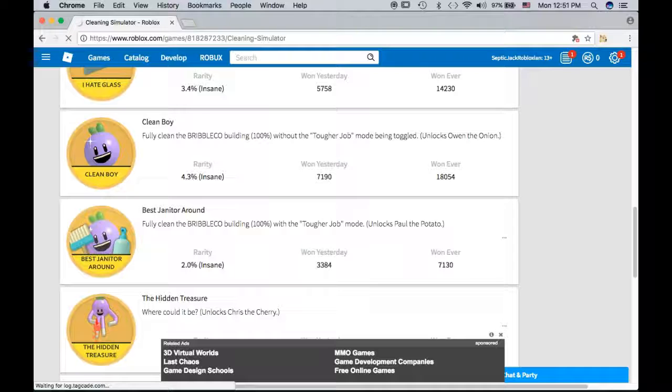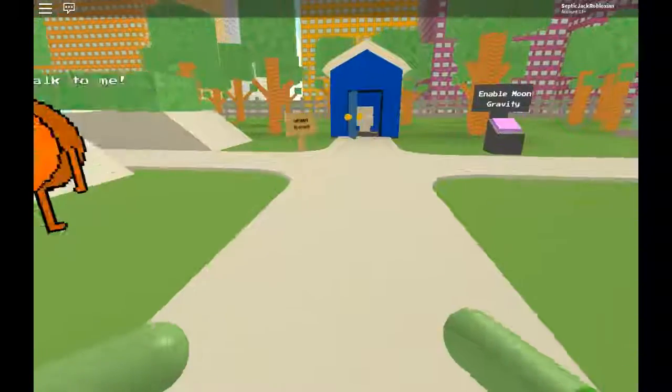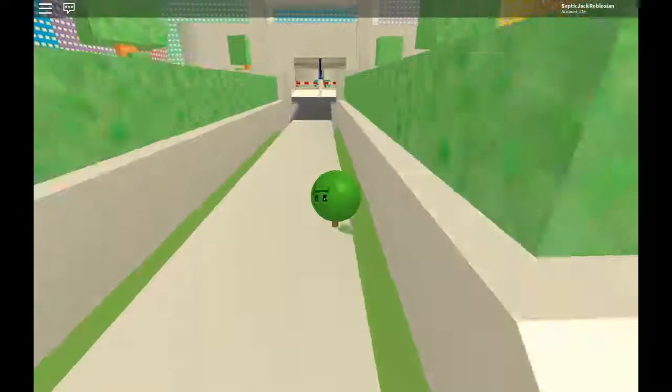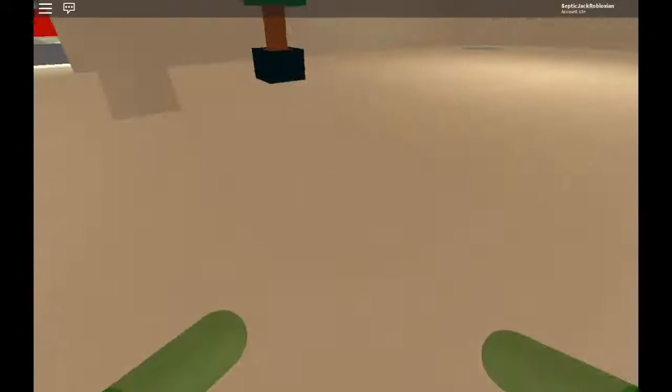Fully clean the building with the tougher job mode. I did that. Yeah, it's Chris the Cherry. It's Chris the Cherry. But still. Where? It doesn't say beat the boss. Do we have to beat the boss? Or are we actually missing the spot somewhere? It says 100%, but is it really 100%?